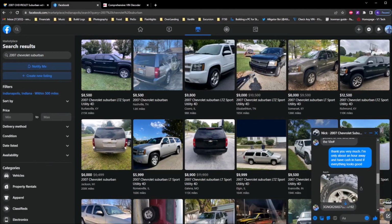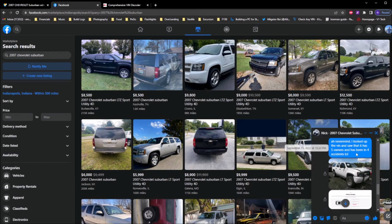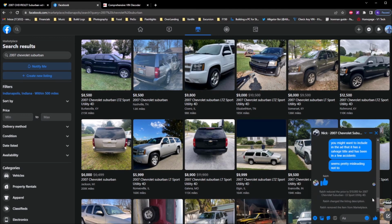So knowing that, I went back to the seller. I said, never mind. Looked it up. It had been 5 owners, 4 accidents. Sent him the picture, the damage. And he goes, yep, that's how we bought it and had it fixed. No problem. I mentioned that he might want to include in the ad a salvage title and accidents. Seems pretty misleading not to. He gave me the thumbs up. He reduced the price. He changed the description. And then he removed it from the marketplace.